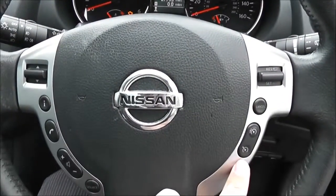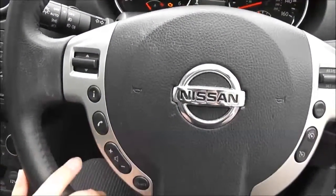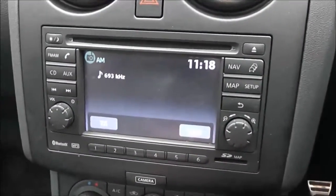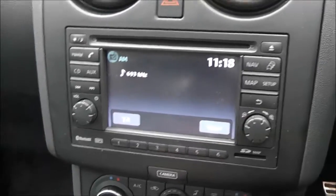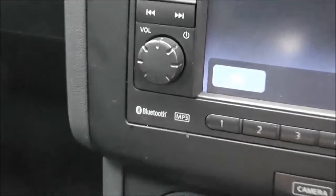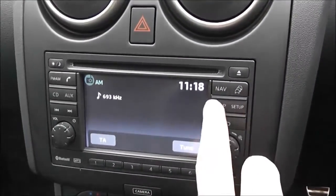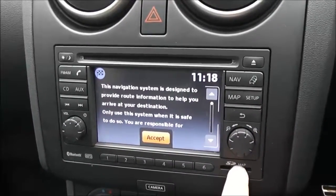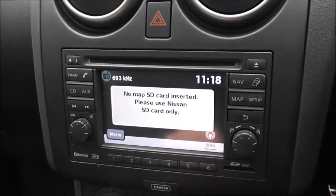The steering wheel is leather and multifunctional. You've got controls here on the right hand side for the speed limiter and cruise control, and the left hand side for the audio system. And that's found here in the centre. It's a Nissan Connect system, which gives you an FM AM tuner with a single CD player. You can see it is Bluetooth enabled as well, so you can connect up your compatible mobile phones and smartphones. It is equipped with a touchscreen satellite navigation system, which is run by an SD card, which will be in the slot here at time of purchase.